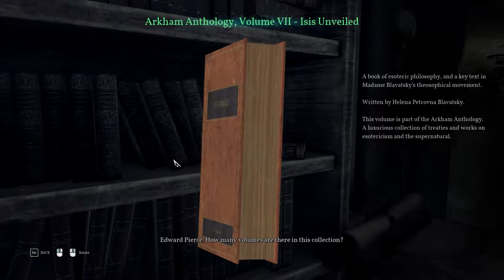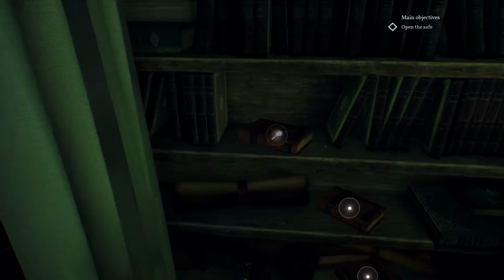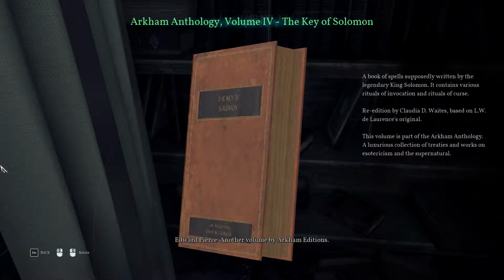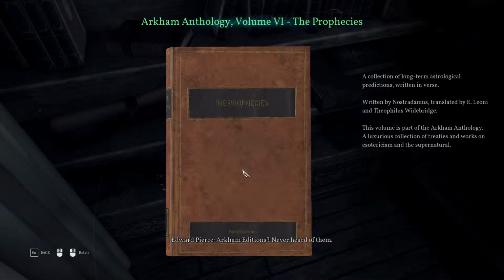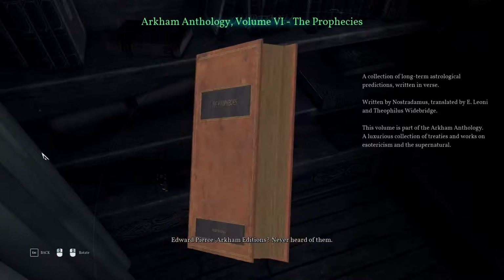A book of esoteric philosophy and a key text in Madame Blavatsky's Theosophical Movement, written by Helena Petrovna Blavatsky. Another volume by Arkham editions. It's 4. Arkham editions. 6. Never heard of them.